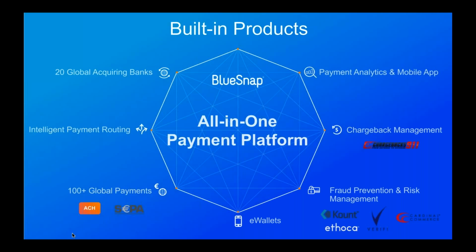The e-wallets, as we mentioned, are critical as well. So Visa Checkout, MasterPass, PayPal, Apple Pay, and Google Pay is coming. Those are built into our platform so that you can turn those on as you need them. There's no additional cost for those. It saves you integration time and management, once we handle that for you. And also the new W3C browser wallet that is out, we have enabled that as well.